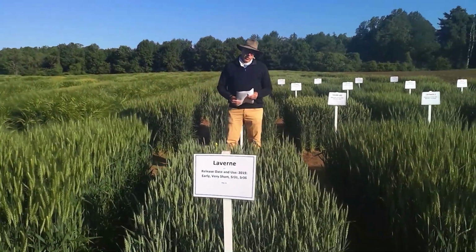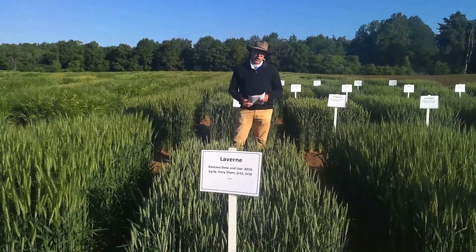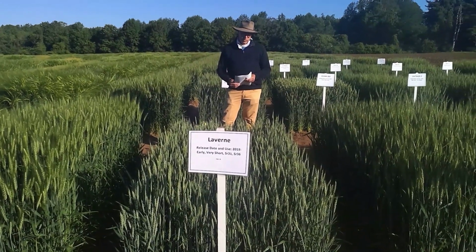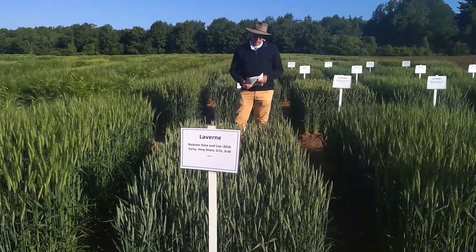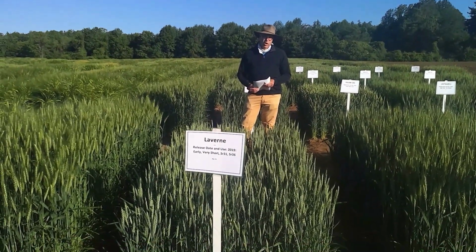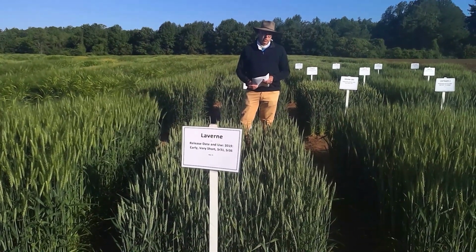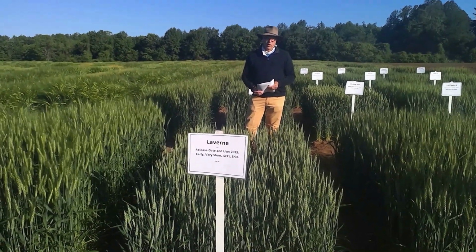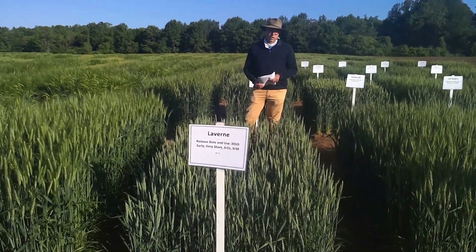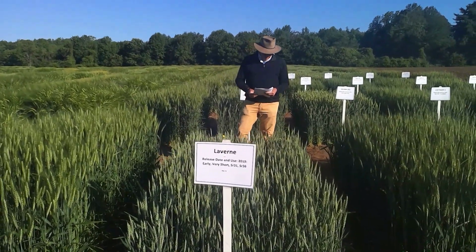So this is probably one of the shortest varieties that you'll see, and when I came here, Dan Brand, who was Wade Thomason's predecessor, basically said we want short varieties because we're double cropping and we don't want a lot of straw to plant in. So, you know, for someone who's 6'3", it's kind of difficult to bend down to look at these kind of varieties, but I made it a priority to try to develop shorter varieties.